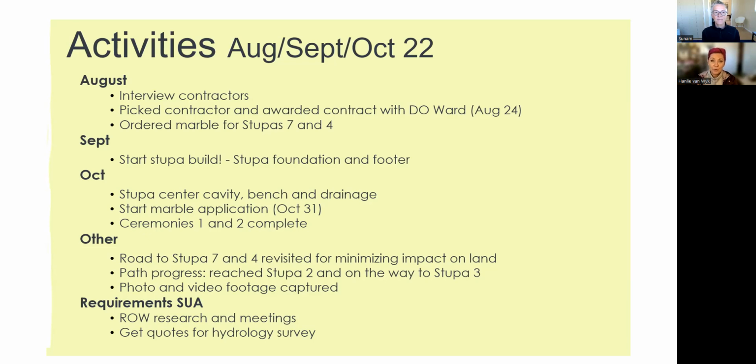When it comes to the road that is going to go up to Stupa 4 and then on to Stupa 7, which is sort of the main road that's going to be used to get to all of the stupas eventually, we've had to look a little bit more carefully at the design and make some revisions because we were concerned with the first design that there would be too much impact on the land itself, too many marks, too much of the vegetation or the trees having to be taken out. So we asked for a redesign to minimize that impact. That is now being done. And we're now looking to see which contractor we're going to choose to do that.